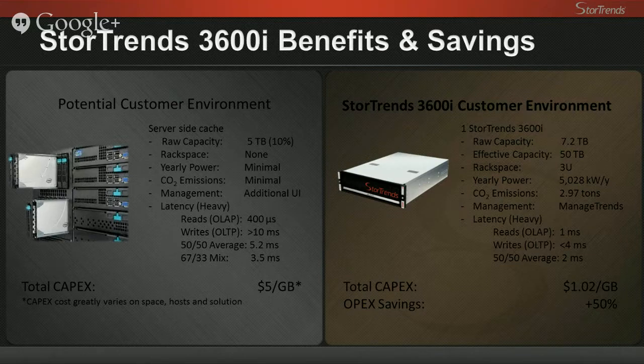Obviously, there is no additional rack space. The power is minimal, CO2 emissions are minimal, and for management, there is an additional UI that you would have to log into and manage. I actually had one of my customers last week. I asked, show me how much of an advantage you're seeing here. And he couldn't even remember how to get into it to see it. All he could show was what the latency looked like within VMware.